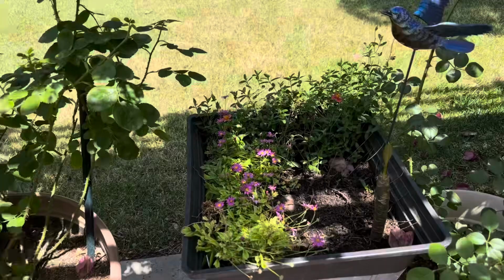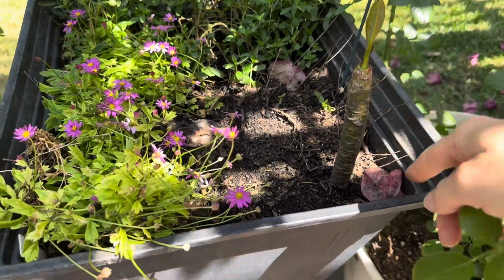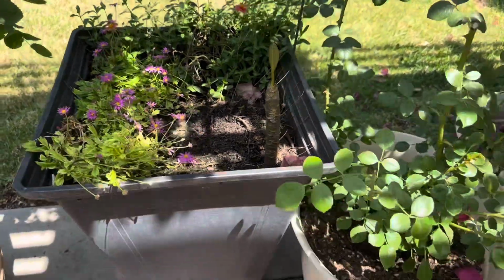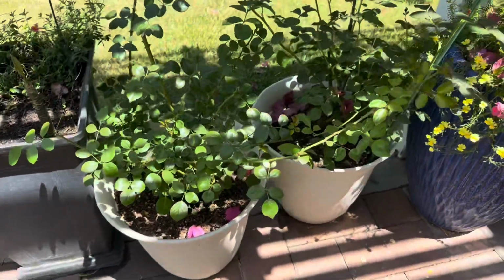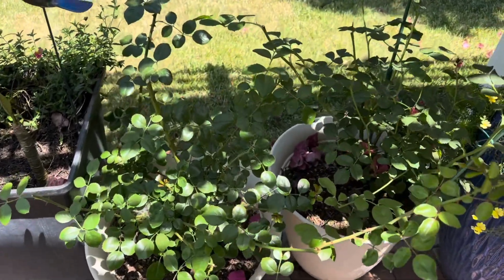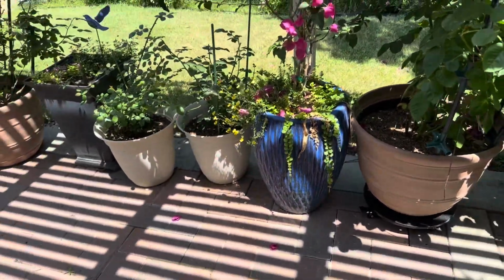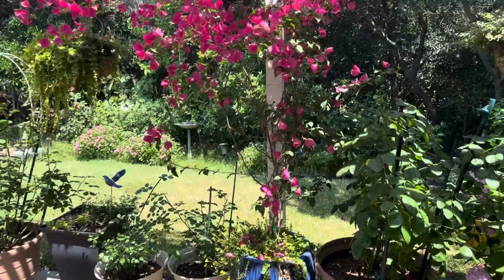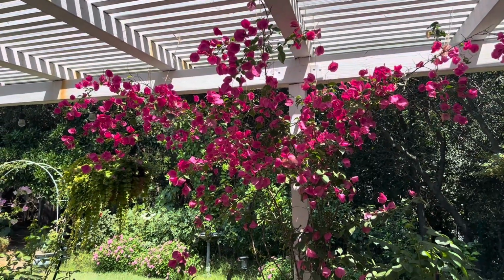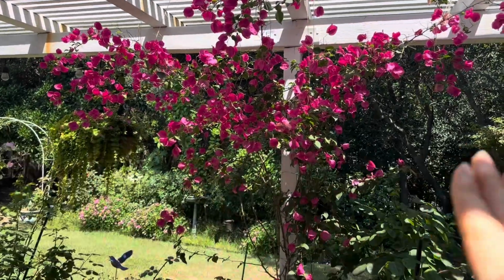This is the same. This is what I got from Hawaii, and I'm so excited to see it growing well. And those are the two roses that I still have, the new first year ones from David Austin. And then I'm gonna go back so you guys see the bougainvillea. Slowly the pink flowers are falling, but it's still beautiful even after a couple weeks.